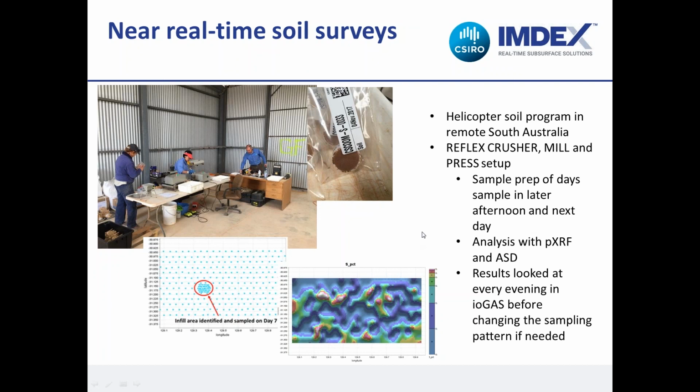So obviously, rather than having to wait for a laboratory to give them this data weeks and weeks, if not months later, what they're able to do is at the end of each day of the soil sampling campaign, they're able to load the data up into the system, plot it out in IoGAS, and see straight away if there are any areas of anomaly that they need to follow up on. And indeed, if you have a look at the grid of soil sample locations down in the bottom left, an area was identified on day 7 where some infill was required. They were able to go and do that infill straight away and see the results of that as well.